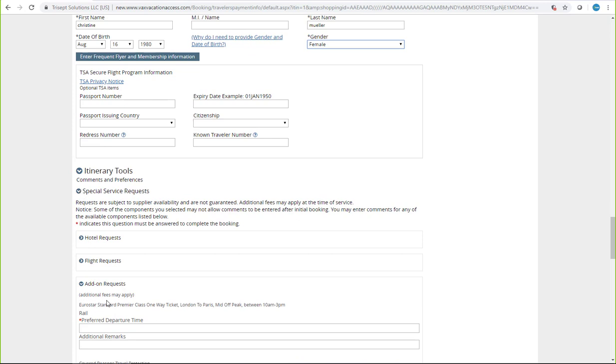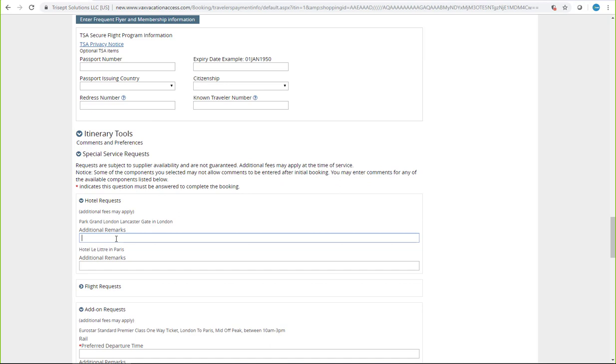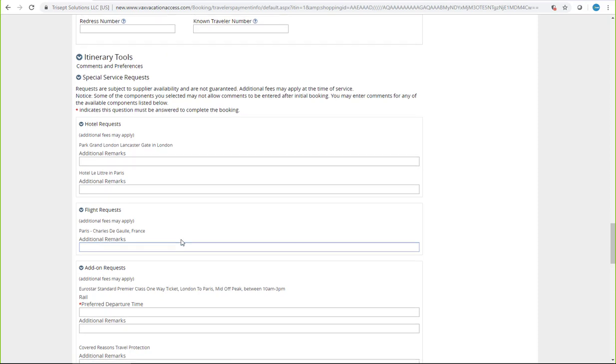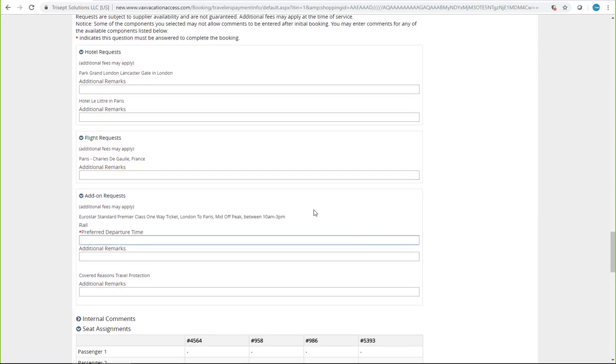Here's where you can add your special service requests at time of booking. Hotel requests, you can add your remarks in here for either property. Flight requests, you can put those in there if you choose to. And for your Eurostar, because it says between 10 a.m. and 3 p.m., you're going to have to select a time. So I'm going to put 11 a.m.